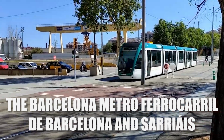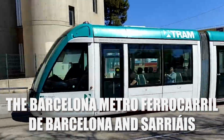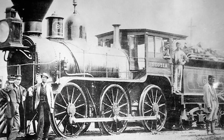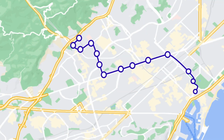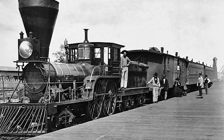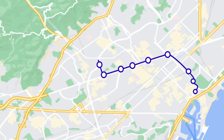The Barcelona Metro Ferrocarril de Barcelona and Sarrias made their debut in 1863, later becoming one of the first underground railway systems in Spain. The initial line, now known as Line 1, L6, was a steam-powered railway connecting the stations from Barcelona to Sarria, with Gracia and Sant Gervasi stations in between, covering a total area of 4.6 kilometers.